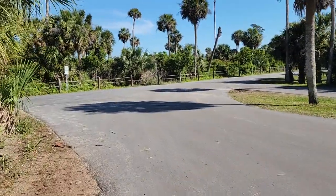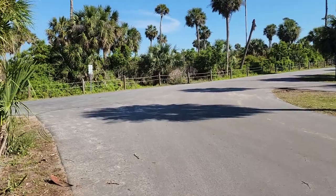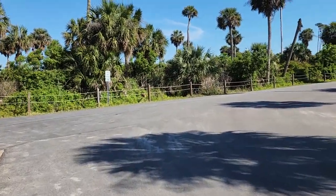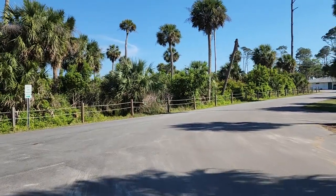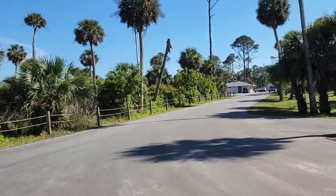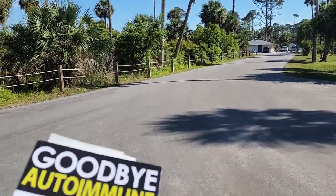So now that we're back at the campground, I am headed back over to the beach area. Biggs is taking a shower and relaxing a little bit at the tent, and I'm going to go to the sand and read a book.